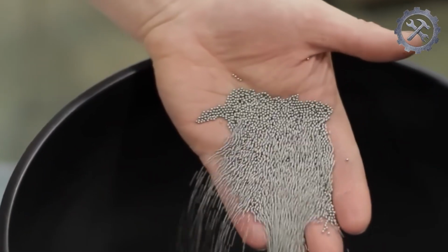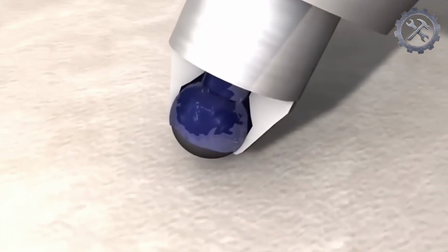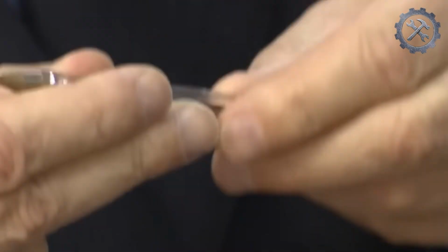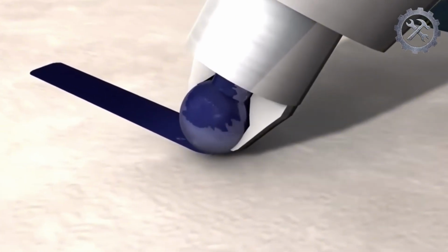The key to producing the perfect pen lies in the small metal ball at the tip. The function of this ball is to control the flow of ink. When the pen is not in use, it seals the liquid ink inside. When writing, it rotates and transfers the precise amount of ink onto the paper.